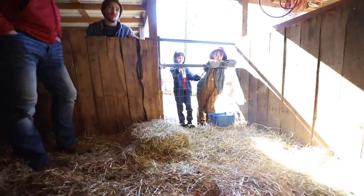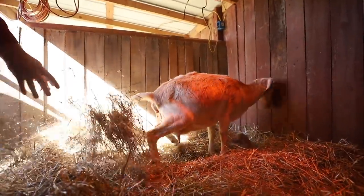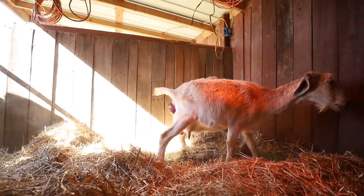Calling a big boy on his face. Dad, can we keep him if he's a boy? No. He waited so long. It is a girl. Really? Yes. Wow. I'm putting some fresh straw down. Okay, let's see. There it is.